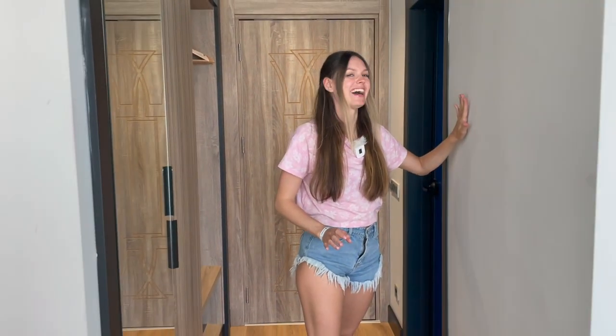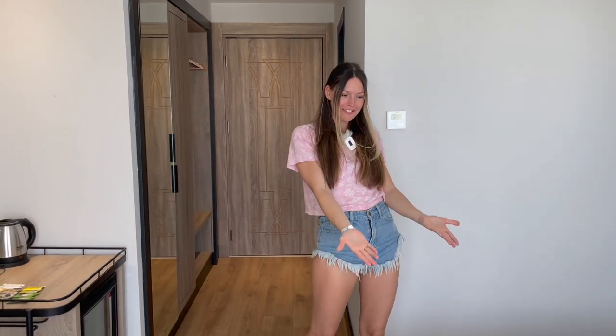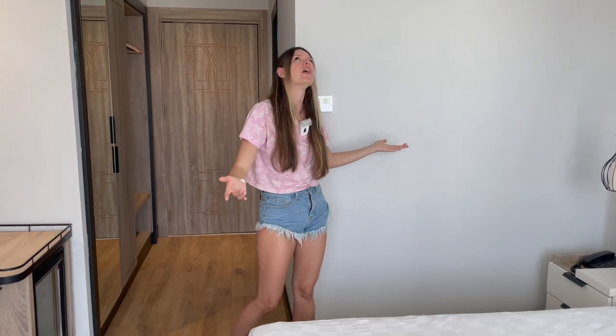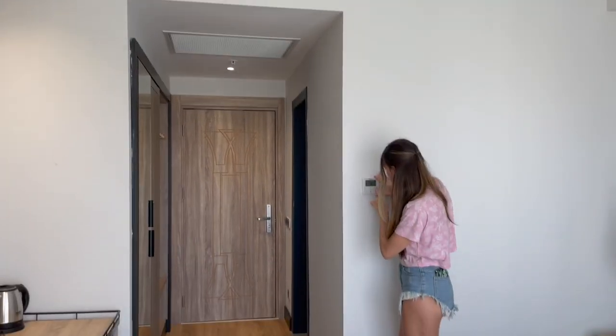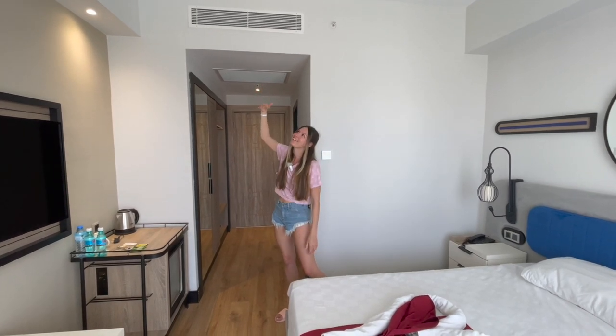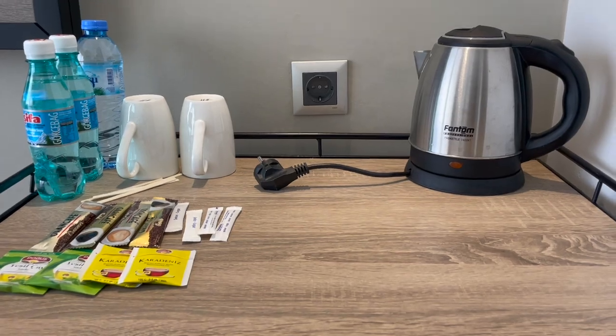My favorite white walls. I adore it. New stylish furniture. The hotel is new. Wow, the hat and the bed. Air conditioning. Oh, I found. Does it work? Yeah. Cold air. The kettle is here. Water, cups, tea, coffee. Very comfortable.